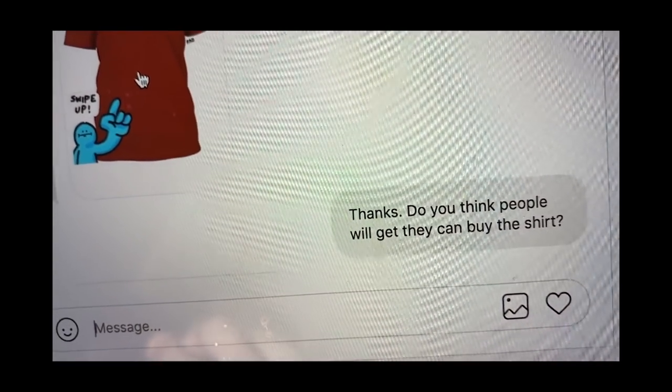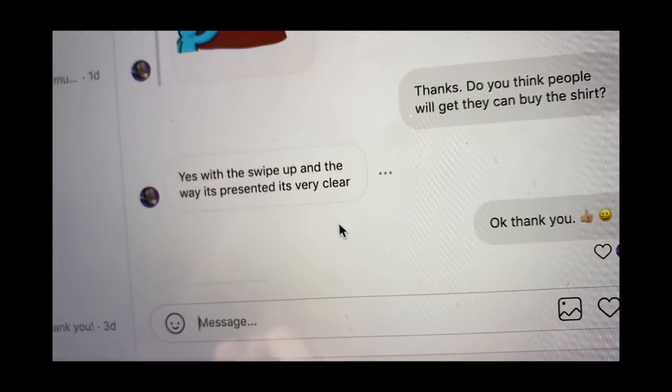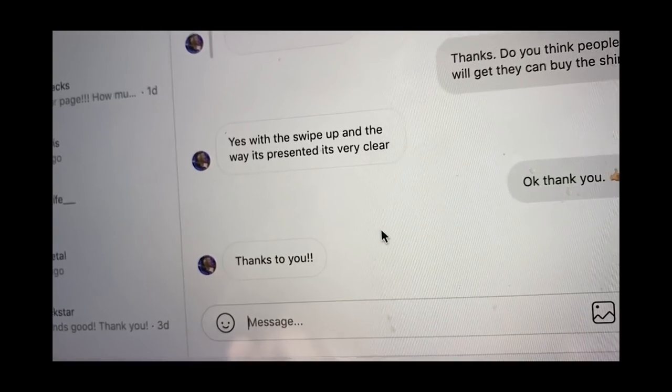Do you think people will still get that they can buy the shirt? They're like, yes, the swipe up is very clear, and the way it's presented. Coming from a marketer who's been selling for literally 10 years, that is absolute rubbish. So just as a tip, when someone tells you, oh, we'll make the story for you, you say, no, I want to make the story. You have no idea what you're doing. But don't say that you have no idea what you're doing.